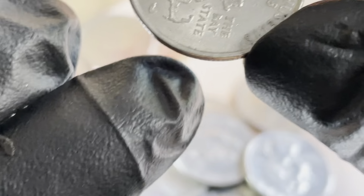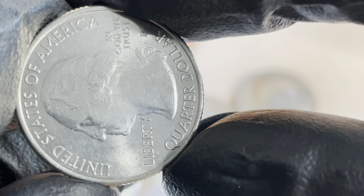Somebody pooped on this quarter. Gross. Why would you put that in there? That's why we wear gloves, everybody. Some of these quarters have some disgusting stuff on them.